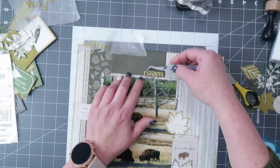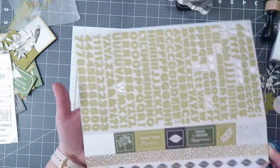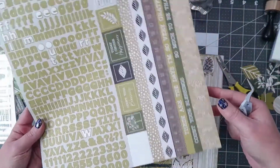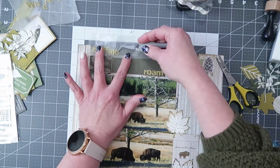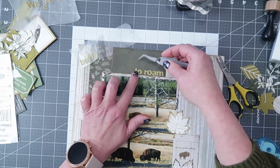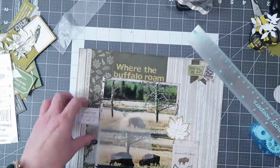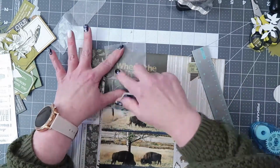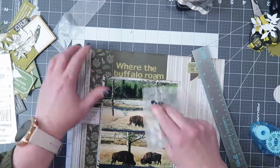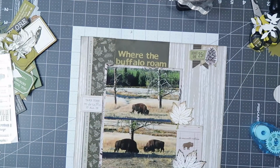So as I mentioned, I do go back and add some enamel dots to this layout, and I do add a couple onto the sticker, but for the most part, that is done. So then I'm going to turn my attention to my title, and I do stick this down, and I have a tough time with these letter stickers. I don't know what it is lately. It seems like every alpha that I use, I really have a hard time getting them to stick. I have to go back and glue them down. I don't know if anybody else has noticed that as well, but kind of frustrating.